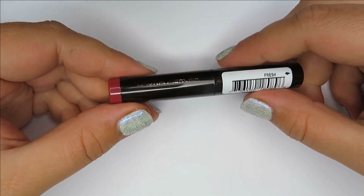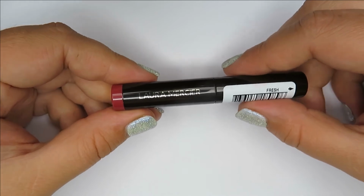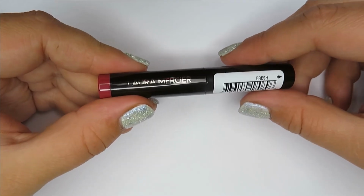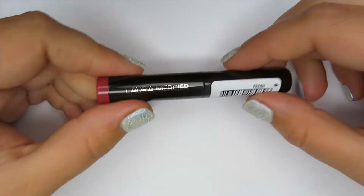I've heard a lot about the brand's products, but they're way out of my price range. I know that a setting powder is the best setting powder, everyone seems to have it, but it is way out of my price range. But I'm excited to try this out and see what it's like on my lips anyway. But yeah, that's the last product.